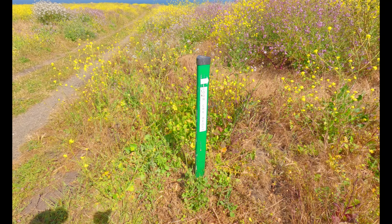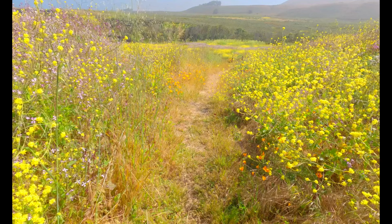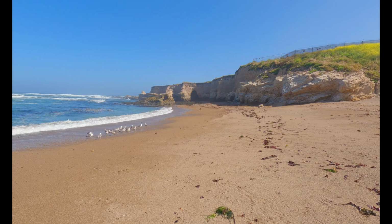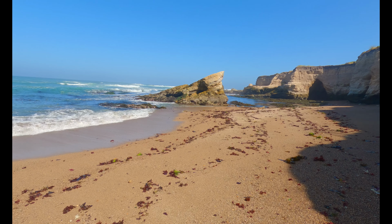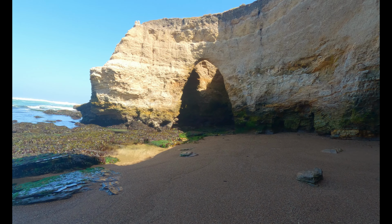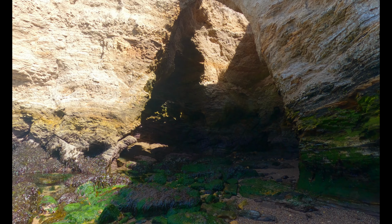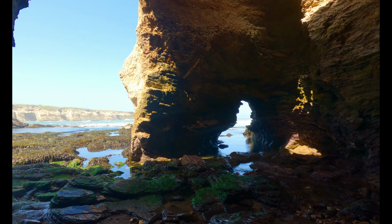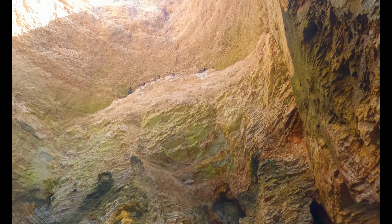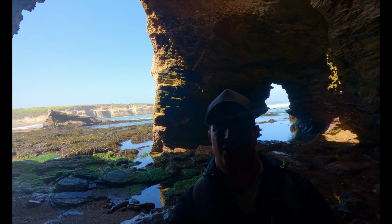So this little path takes you to Coon Creek Beach. You have to check this out, it's amazing. What an absolutely amazing sea cave this is. Just beautiful.